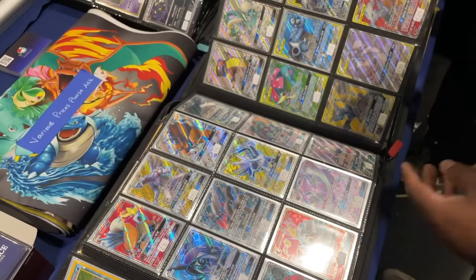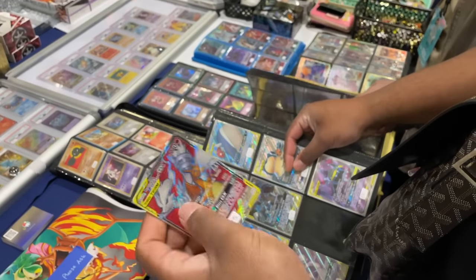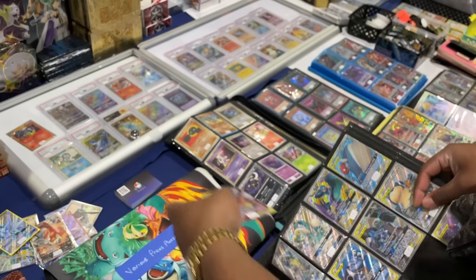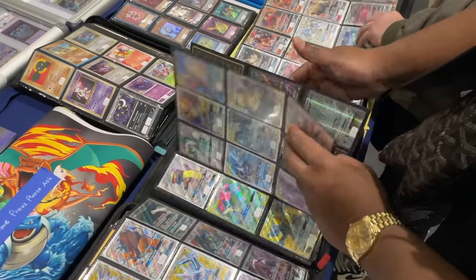All right, now here we go. We're getting into my era, my favorite era. Not bad, not bad. Would you do a deal if I'm grabbing a few of these? Yeah, appreciate it. I love the Melmetal, but yeah, budget's blown.